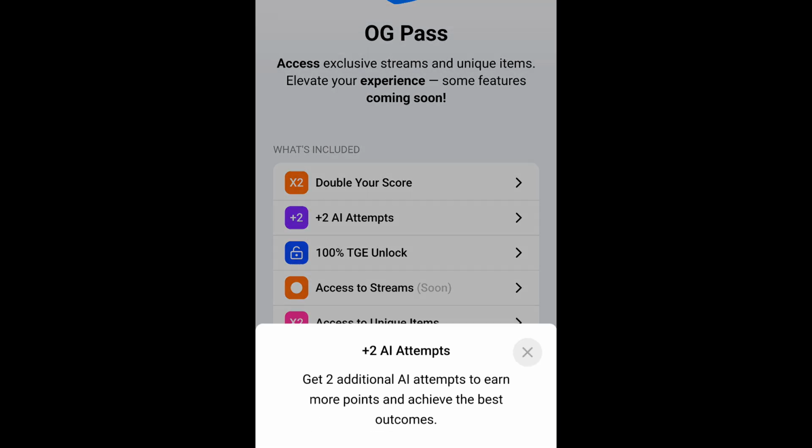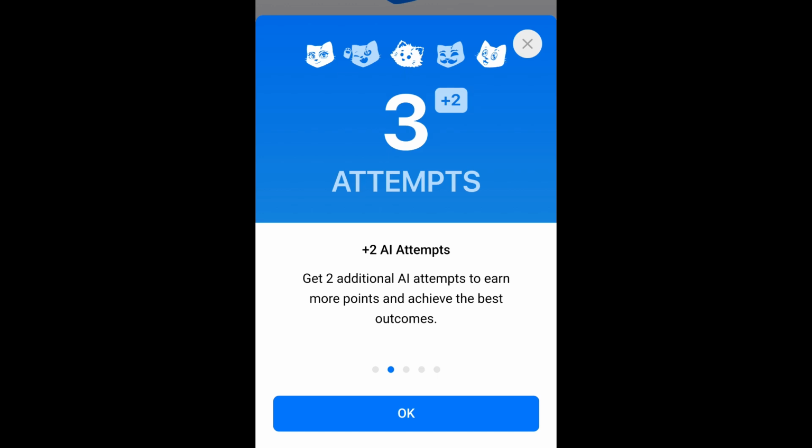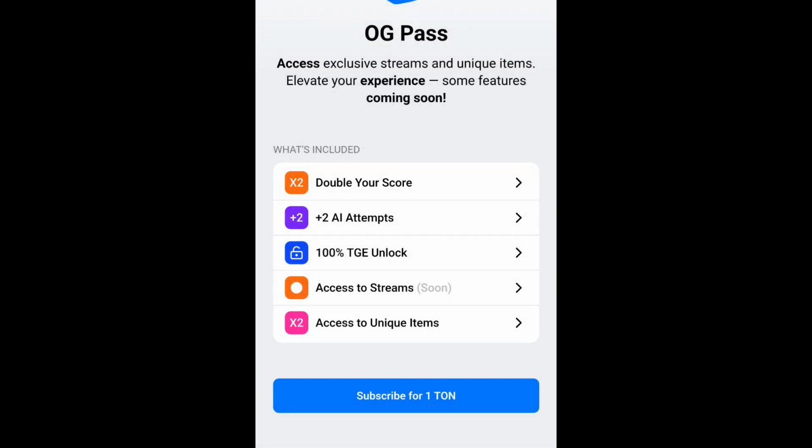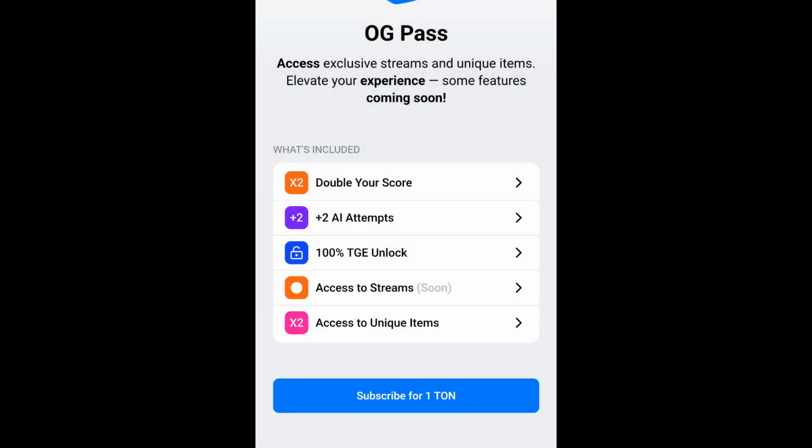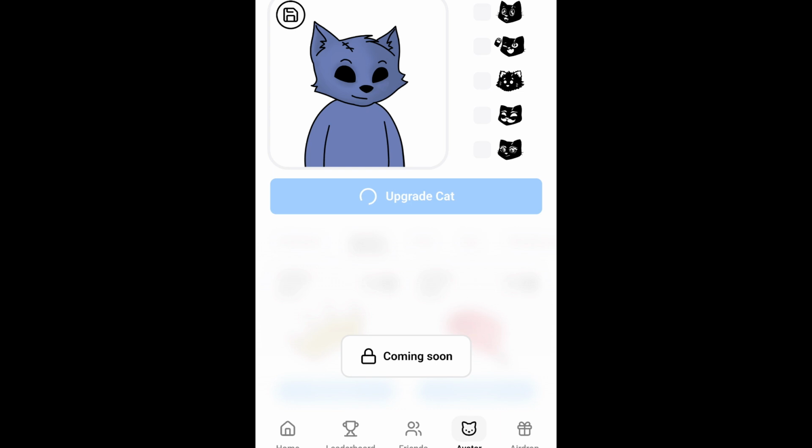I don't know what that is. You get 2 additional AI attempts to earn more points and achieve the best outcomes. Okay, 100% TGE unlock. Okay, that means you get access to all the tokens given to you, right? Okay, access to streams coming soon. Access to unique items. 2 times access to unique items. Okay, is it worth it? I am not sure. I don't think they should be doing this now. Actually, that's my view of it.